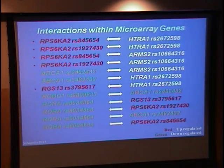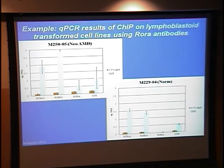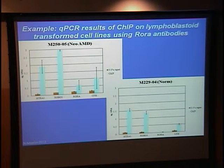And this is just a summary, showing that there's a handful of genes, Robo, Rora, and ABCA1, that are downregulated, and RGS13 and RPSK, that are upregulated in the affected patients versus the unaffected sibling. And we can try to think about disease mechanism, and that's what we're testing right now through chromatin immunoprecipitation assays, as well as epigenetic assays that we're doing. And in fact, these are the results. This is only one SIB pair I'm showing here, of some of our chromatin immunoprecipitation assays. And what I'm just showing here is that Rora, Robo, and HTRA are binding to the Rora antibody. So this is validating our statistical interactions at the chromatin immunoprecipitation assay.